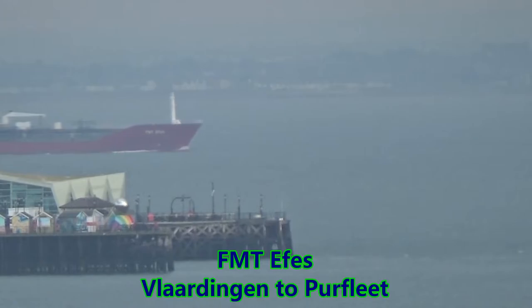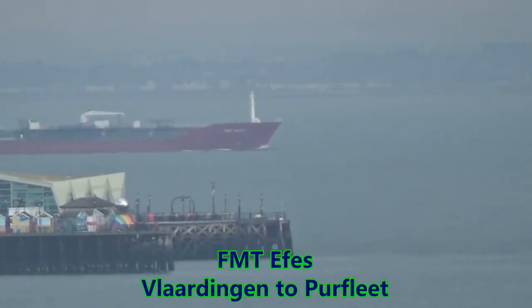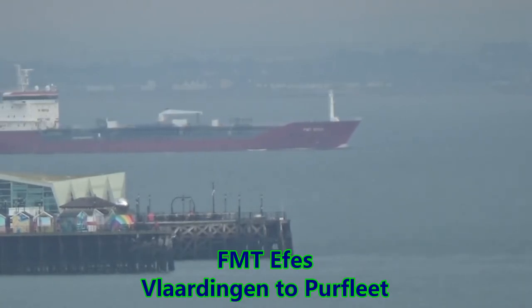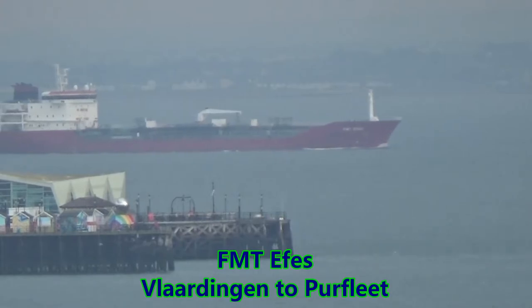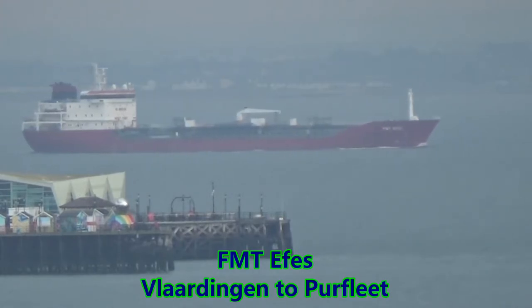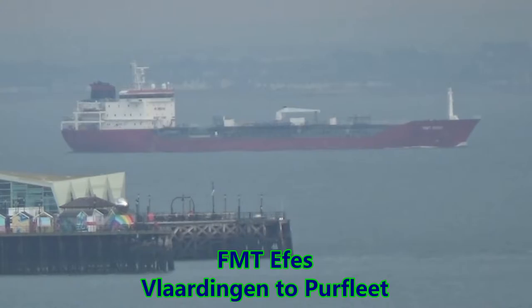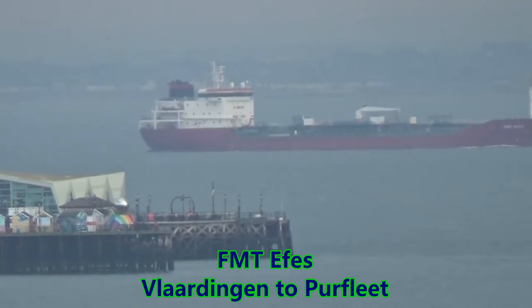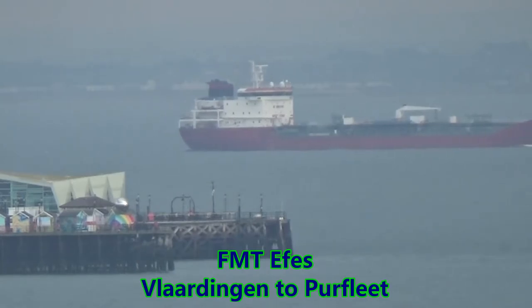The second ship that we see in the video today is the oil and chemical tanker FMT Efes, and we see it on a sailing up the river from Vlaardingen in the Netherlands to Purfleet. At the moment we see it passing Southend Pier, and the pier is that structure you can see in the foreground.